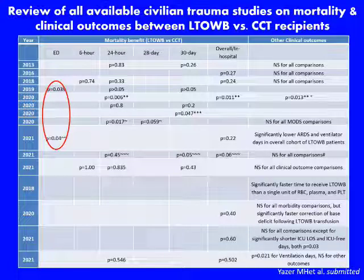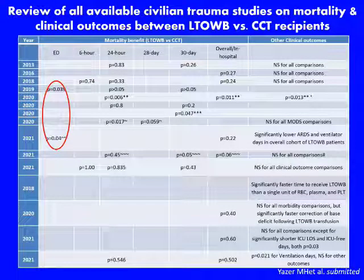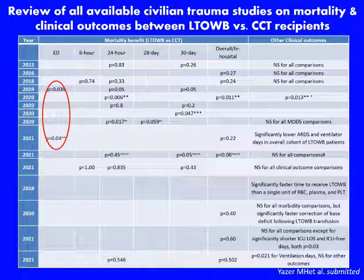Some of the studies showed a significant survival improvement in the emergency department for whole blood recipients. Others showed that the whole blood recipients had worse survival in the emergency department. But either way, whether these whole blood patients survived better or worse, by the time 24 hours or overall mortality came along, that difference was gone. Some studies, again, have also shown significant differences, improved outcomes for the whole blood recipients at various other time points. But again, it's a small literature, generally retrospective studies, not a lot of patients in each of these studies.